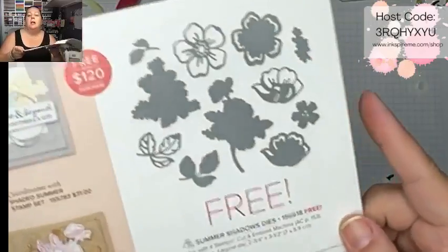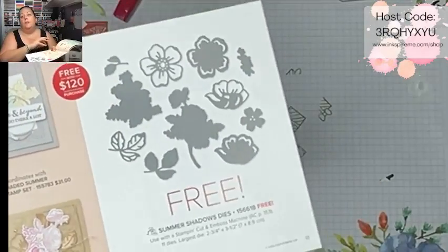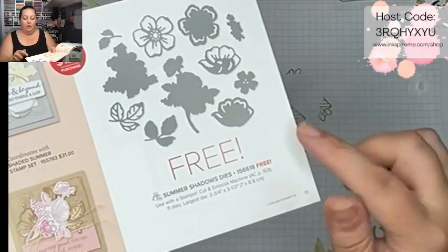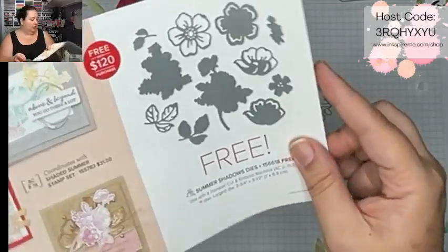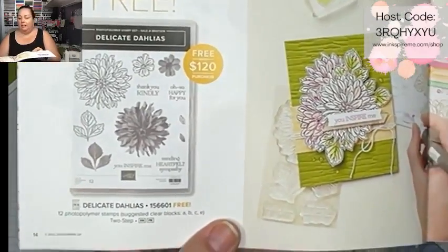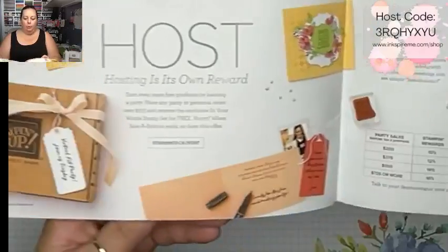So this would be minimum 120 order. So instead of picking 2 of the $60 rewards, you would get just the 1. So these are dies that coordinate with the shaded summer stamp set in the annual catalog. And then this is the Delicate Dahlias, which is a beautiful stamp set at a level 2 reward.